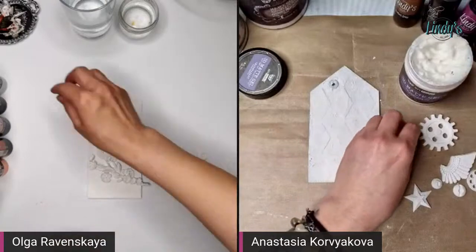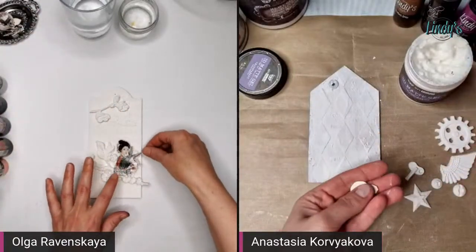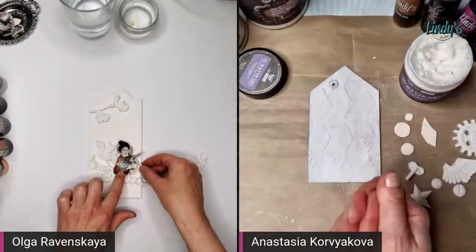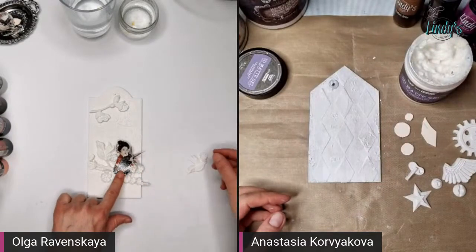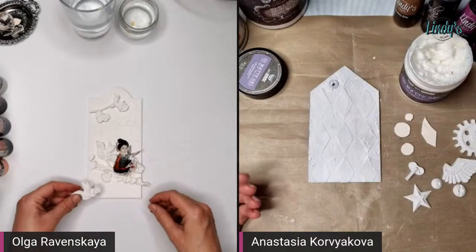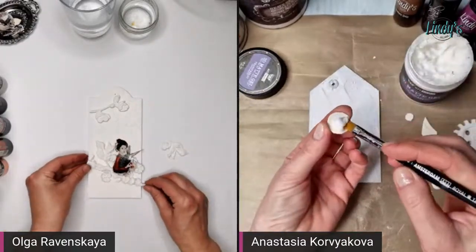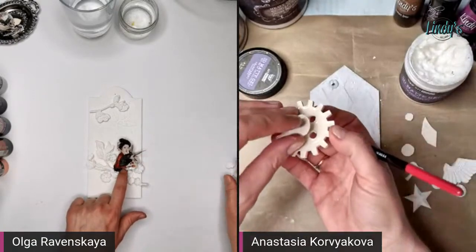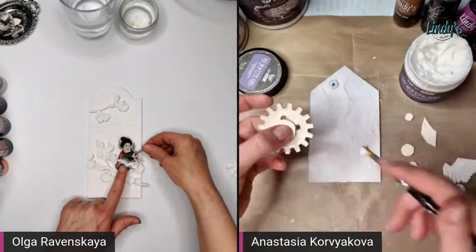Maybe something here, but there will be a girl here, so I don't think, oh, maybe here, one small flower, and this branch. I don't know where to stick this branch, so no branch. Okay.